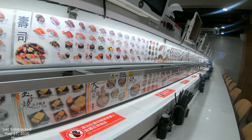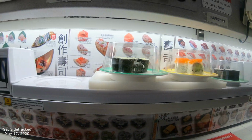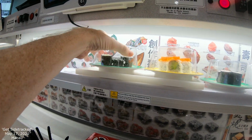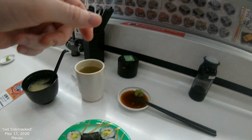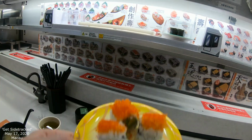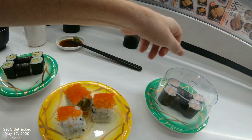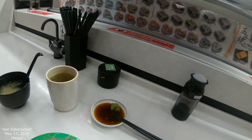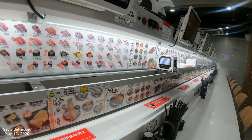Okay, the conveyor is moving. Here comes the food. So I have this one, so we take this, we put it here. Go. 1, 2, put it like that. And then 3. So I have all these. Then I have some other sushi rolls coming too. And then we just click on this, and it just goes back.